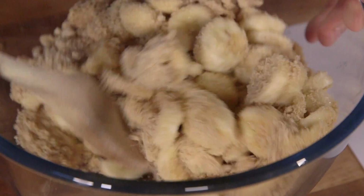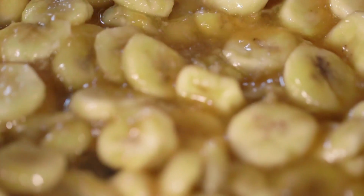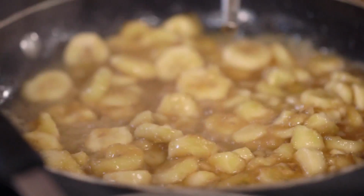So far I have chopped up the bananas, tossed them in the brown sugar, and then put them in with the melted butter. And now it's time to add some rum, and then we might have a little magic trick on our hands in a little bit.